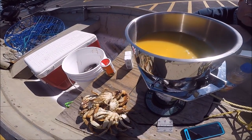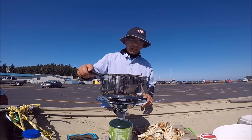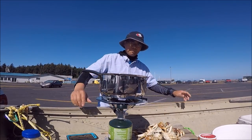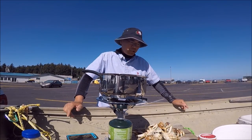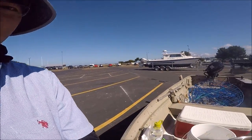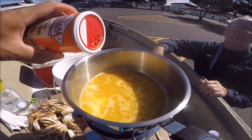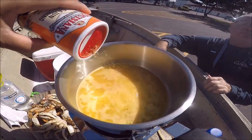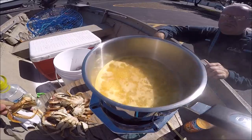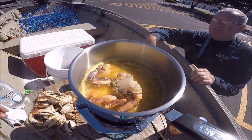Let's get that. Wow. So basically, once the orange juice boils, I'm going to put in the crab and just cover it for about 15 minutes, and then it's good. Now the orange juice is boiling a little bit. You can see there, now we're going to put in a little bit of seasoning. All that good right there. Screw it, you're boiling it, it's going to be fine.